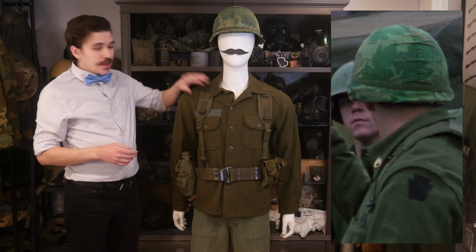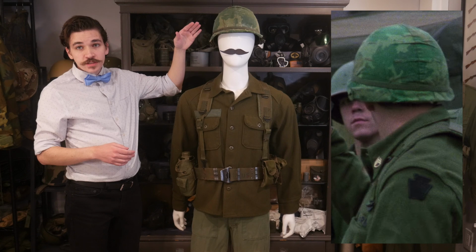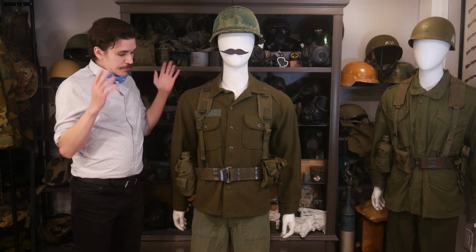So the only other detail that I wanted to just quickly point out was, and I don't have the pins, but in the movie he has Staff Sergeant pins on his collar and Staff Sergeant pins on his helmet band. The ones on his collar are not subdued and they stand out quite a bit, and the one on the helmet band is subdued. And that pretty much wraps him up.